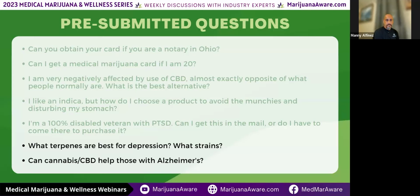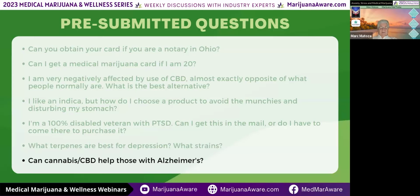Can cannabis/CBD help those with Alzheimer's? There've been some studies released in the last 2 years that have shown that it is actually helpful for Alzheimer's. In fact, it does some things to address it. Now, be careful, because it's not going to reverse Alzheimer's. What it's going to do is slow it down, and I think that's the important part, and actually help the cognitive functions of the person suffering from Alzheimer's.